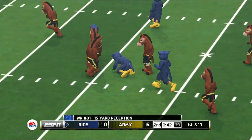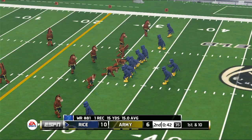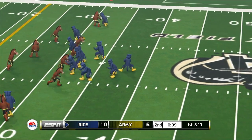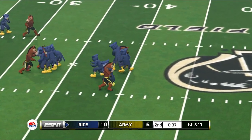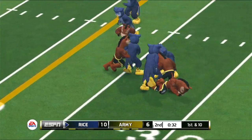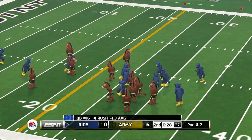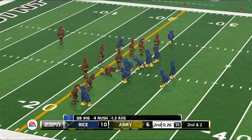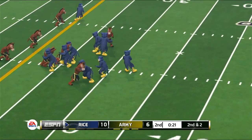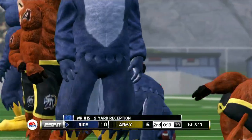Tackle right away. That one goes for good yardage and a first down. Yeah, that's just a nice gain on second down. Now he's scrambling. Good open field tackle. That makes it second and 2. And he hits him hard at the 15.